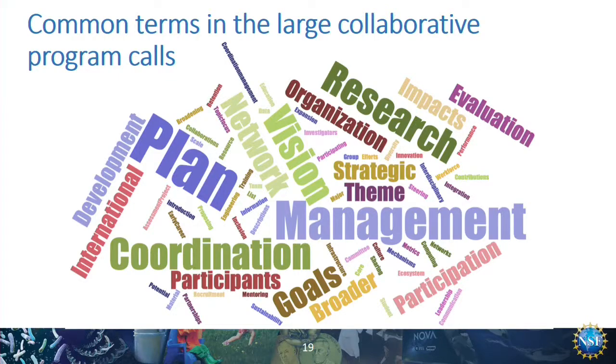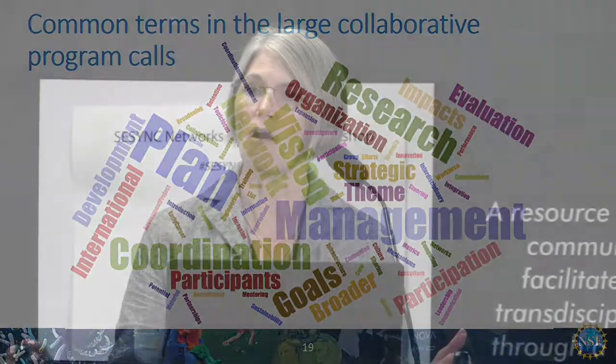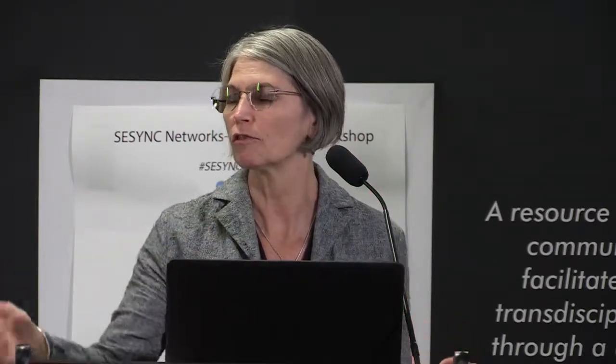Coordination and management are called out as items that proposers must pay attention to and provide plans for. The strategic research theme, the vision and the goals have to be clearly defined in these large-scale research collaborations, the participants are the focus of many of the activities, and the evaluation of how those activities will play out is critical. So no matter which of these collaborative programs is called for, there are some common features because collaborating at scale requires some fundamental activities.